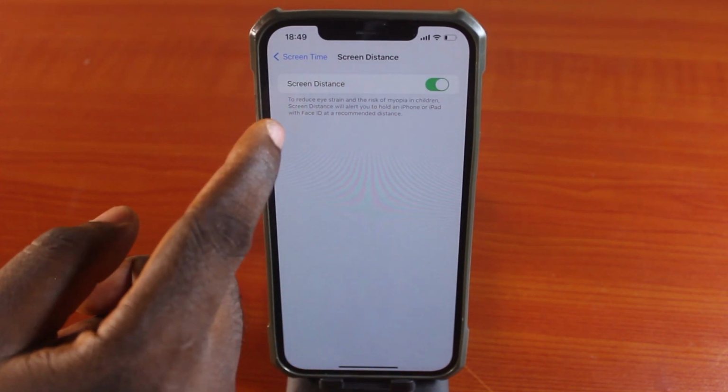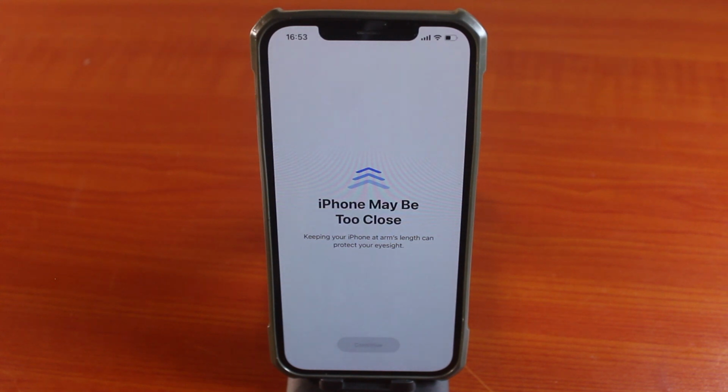With this feature turned off, "iPhone may be too close" will be fixed, but iPhone will no longer keep track of your sight whenever you are using your iPhone to display "iPhone may be too close."